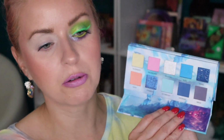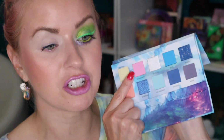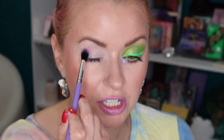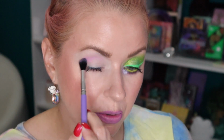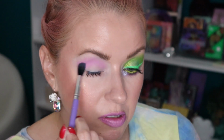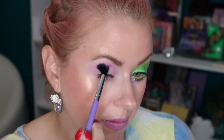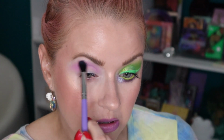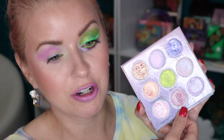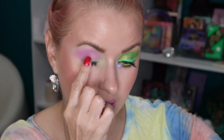Let's see. So I'm gonna go back in with the Fantasy palette, and I'm gonna use this pink shade right here. This pink shade is called Dreamland. And I'm taking the shade on another one of these Sugar Drizzle brushes. I'm gonna add that pale matte yellow from this palette to the inner corner. All right, so now I'm gonna go in with Heavenly Treats, and I'm gonna start working that out here.